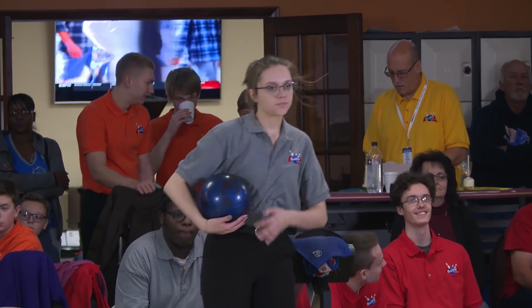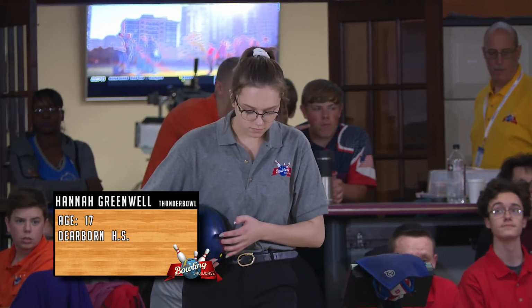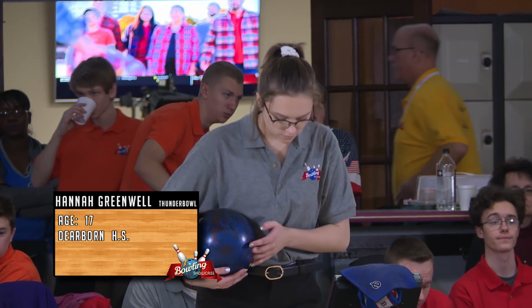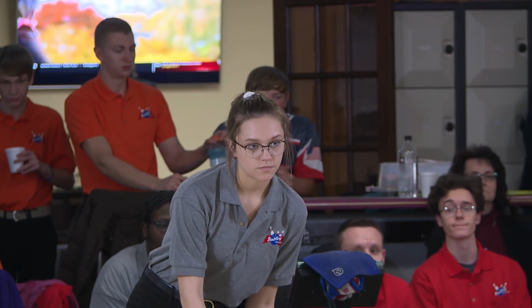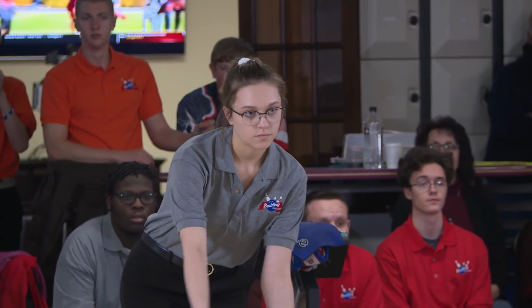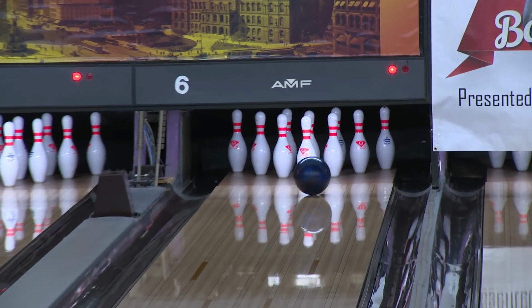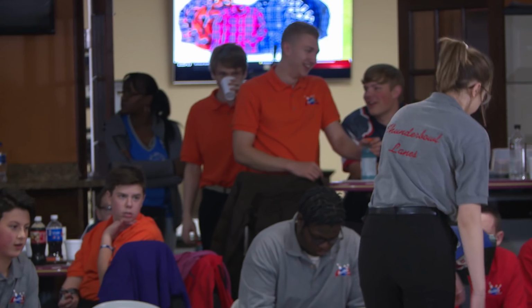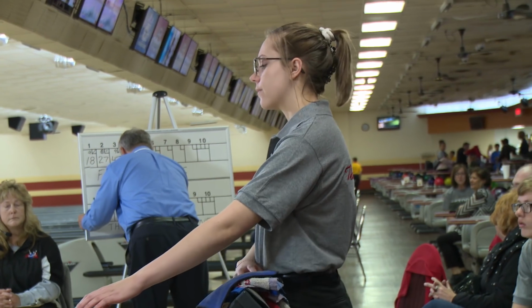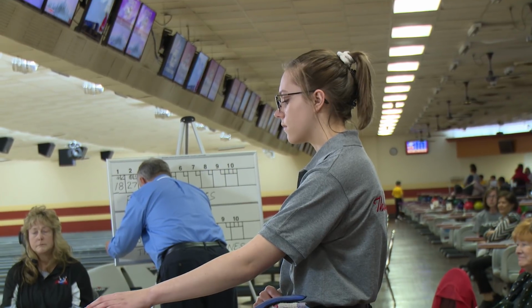Hannah Greenwell, 12th grader at Dearborn High School. Was captain of her high school team for 3 years. Looks like she tugged it a little bit. Oh, almost crossed over. Caught the Brooklyn, yeah. Left the 2-8. She's got that sleeper.